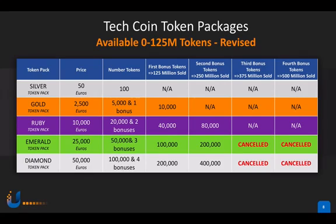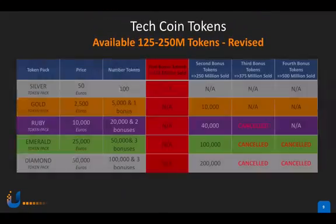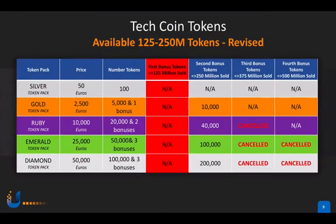By the way, this is the revised status. If you actually had made a purchase in the second bonus time, which would probably have been during December or maybe the first week of January, and I don't think many people, if anybody, bought often after that, you would then see that the third and fourth bonuses were canceled. So if you bought in that second time period, you can see that your maximum would be just those amounts shown under the second bonus tokens.